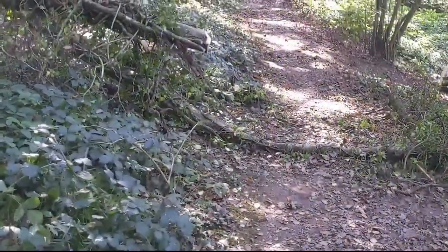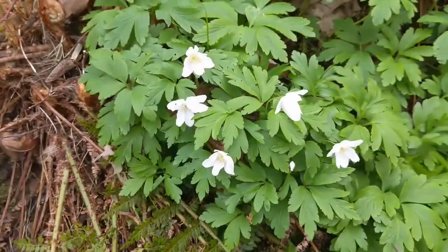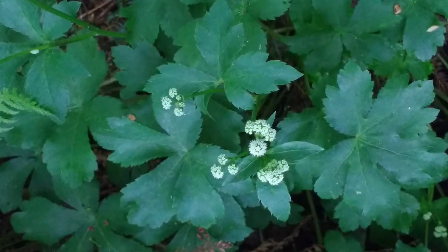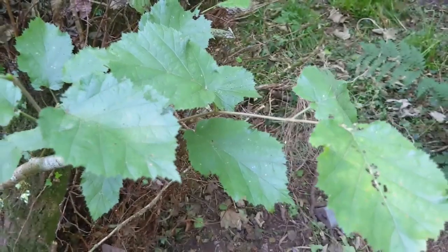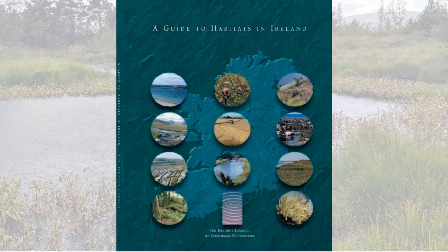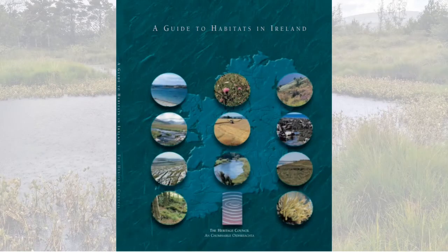There's quite a bit of bramble and ferns, spring-flowering species like wood anemone and the lords and ladies. Then later in the year, there's yellow pimpernel, pignut, sanicle, and other species that are typical of a woodland called oak, ash, hazel woodland. And these species are mainly found on the slopes of Doman's Wood. Oak ash hazel woodland is a habitat described in A Guide to Habitats in Ireland, which is free to download from various places online, and a great way to learn about habitats in Ireland.